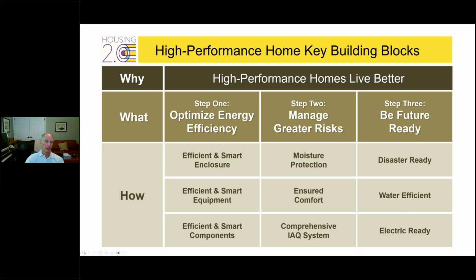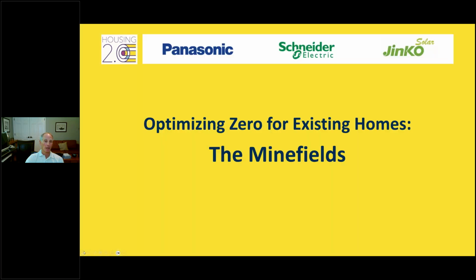Now, I've gone to look at all the definitions of high performance. I can't find one that really works for me. So I made up my own, and I forgot that I didn't put it in here. Basically, a high performance building is one that optimizes the assemblies, the enclosure, the components, the equipment for health, comfort, durability, safety, and it's just what we have to do in high performance.